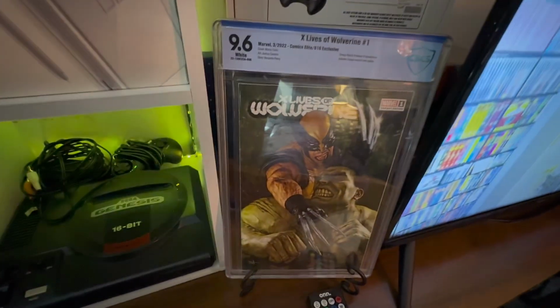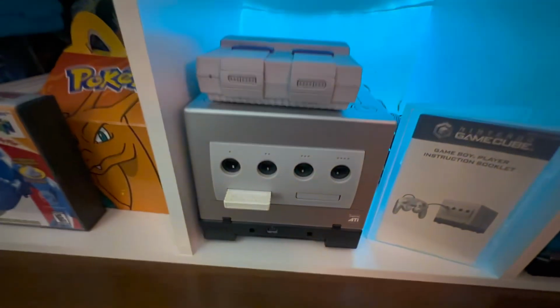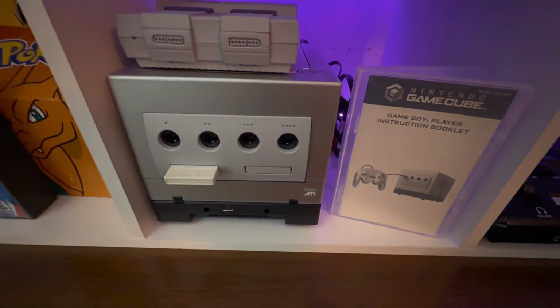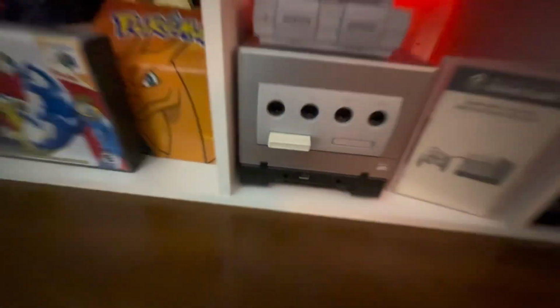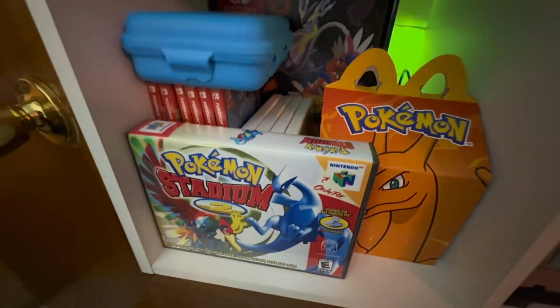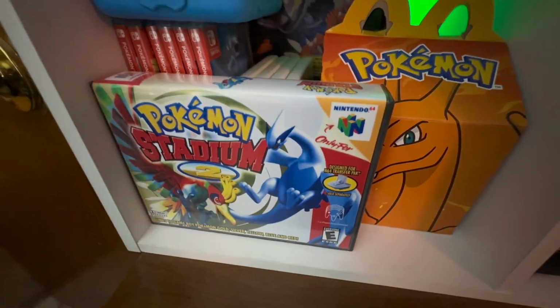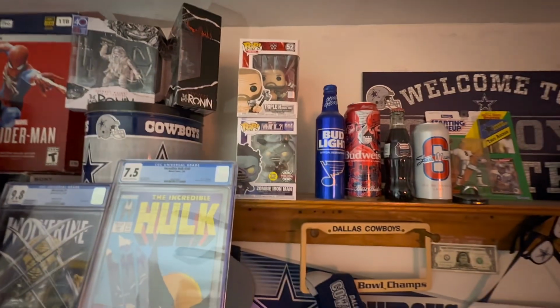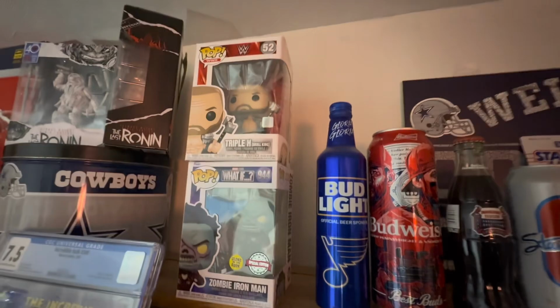Got another comic right there of Wolverine and the Hulk. Newer version of this one right here. Right here we have my GameCube with the gameplay adapter for the Game Boy games. You put it down here, right there, and you can play your Game Boy games on your GameCube. And this is all Pokemon stuff right here. Up here beside my comics, we got a few more Funko Pops.